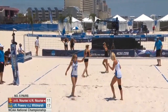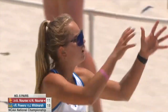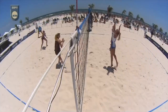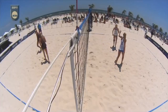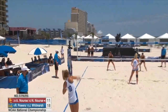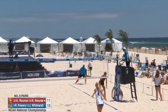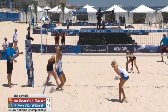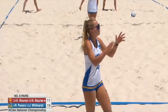Whitmarsh. UCLA is so accustomed to that little low offense that in the win, they're not really effective. All the other schools that run that higher offense, trying to make that adjustment, they're not as comfortable. And then there's a really tough serve from Whitmarsh. Jaden Whitmarsh just hammered that through the block left-handed.